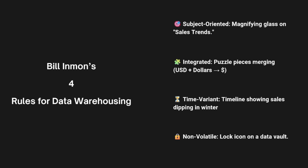And finally, non-volatile. Once data goes into the warehouse, it stays there. No accidental deletions, no oops, I overwrote that file. It's like writing in permanent marker. Once it's in, it's in. So in short, a data warehouse is like your business's memory bank. Organized, reliable, and always ready to help you make smarter decisions.